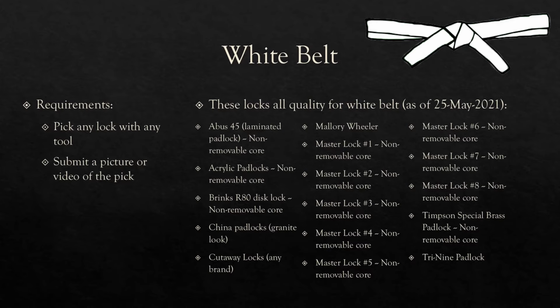The white belt is the first step in the belt ranking journey. Opening any lock with any lockpicking tool or method can earn you this rank. However, the list of locks on the screen are known to be easier locks to open. Because any picking method is allowed, locks may be single pin picked, raked, etc. But remember that a bypass, such as using a padlock shim to open a lock, is generally not considered picking.